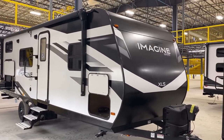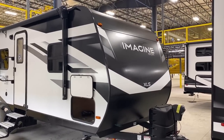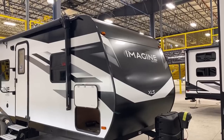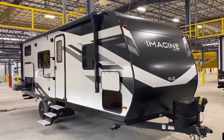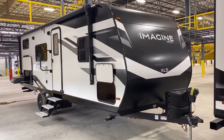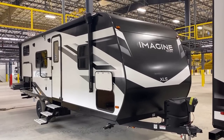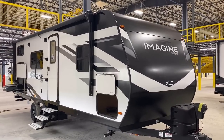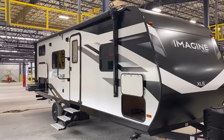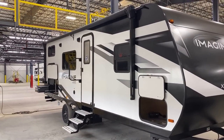You've got an extra thick painted aluminum nose sweep on the front of this thing. It does use aluminum structures in basically everything except the roof, which is stick built, but it is made for snow loads and it works very, very well. There's a reason almost every manufacturer uses that roof structure. It is a cost effective and very effective way of going about things per capita.